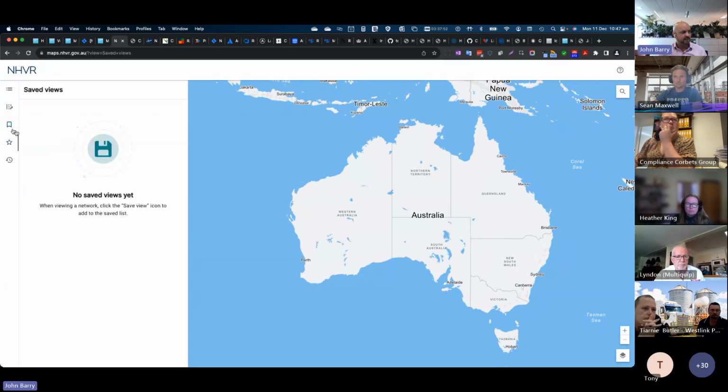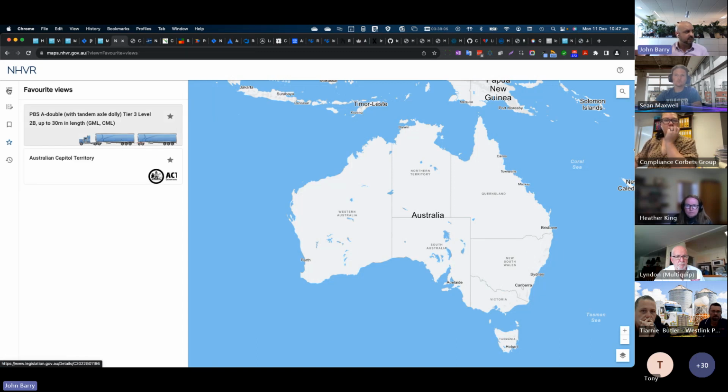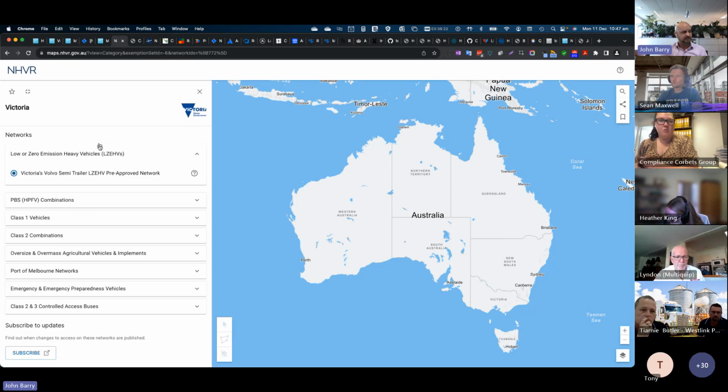The other area that's useful is something called Save Views. So favourites will give you essentially a view of the vehicle card and the networks associated with that vehicle. With Save Views, it's a little bit more sophisticated. So what I'll do is I will jump into Victoria here. Now, the Victoria state-based network view, they've got a number of web pages. Essentially, we've consolidated those web pages into different accordions, and you can drill down from here in one spot to see any of the networks that are currently available for Victoria. They have the most networks that are coming across from their website, which is more than 110 networks.